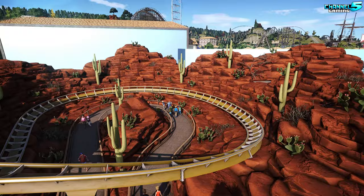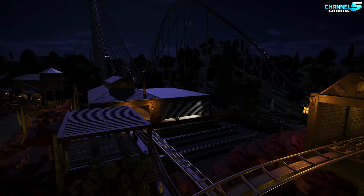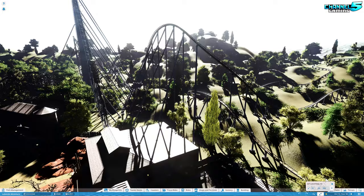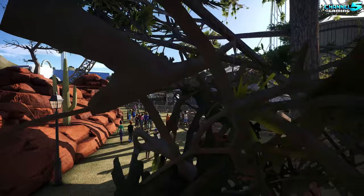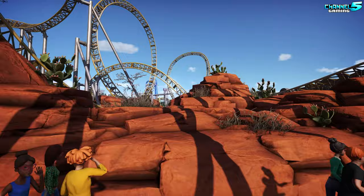I am curious to know if you did any nighttime lighting on this sucker. No, none at all. Okay, that's fine with me. Riding it once here today, quite good though. I have a feeling that'll probably be the second longest coaster in the park compared to that 2300 meter one. But we'll see. This one looks to have some length on it as well.